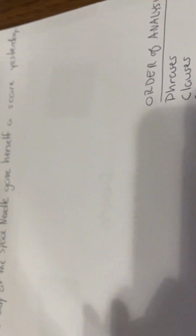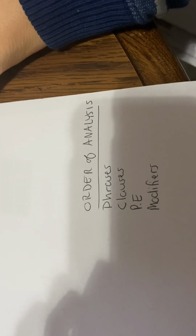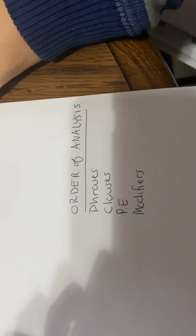So, our order of analysis, remember? Say it out loud. Phrases, clauses, principal elements, modifiers. So after we read the sentence, we are going to look for any phrases. Are there any prepositional phrases?